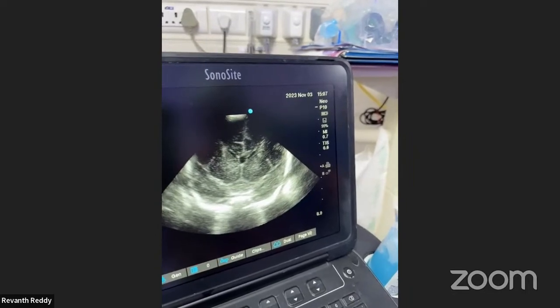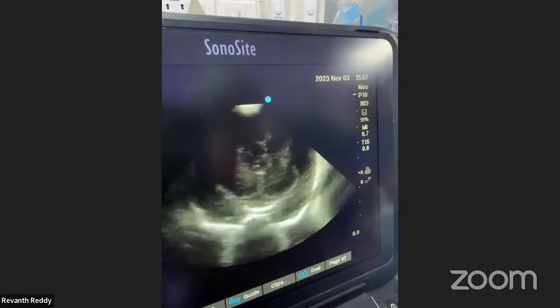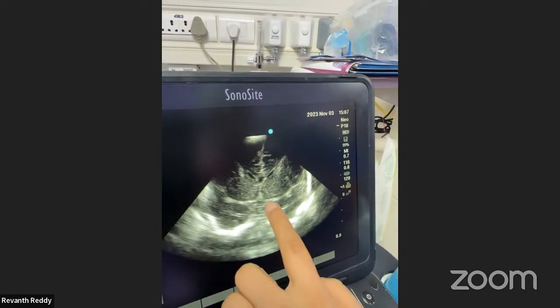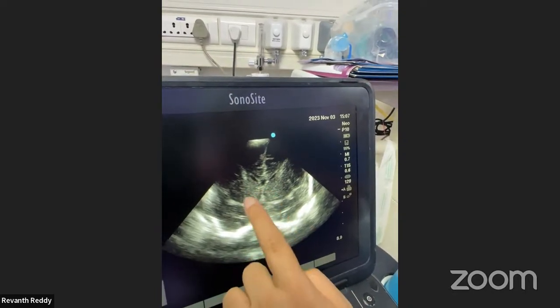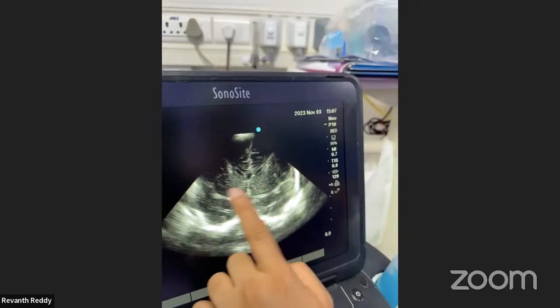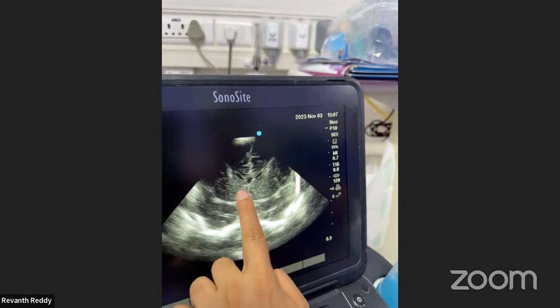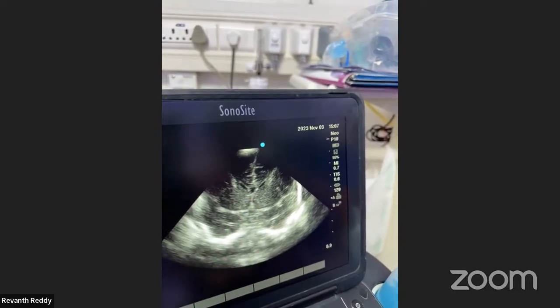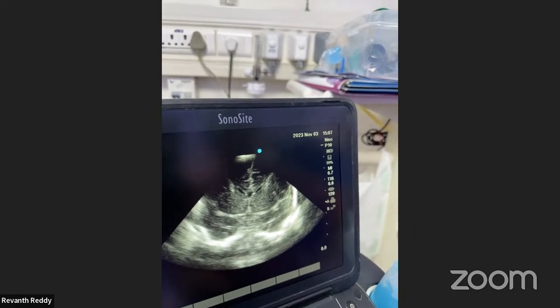Okay, now you can see clearly. Lateral ventricles, cavum, and these are the basal ganglia. Caudate nucleus and thalamus will be down. Putamen and globus pallidus will be seen. So we will unfreeze again.